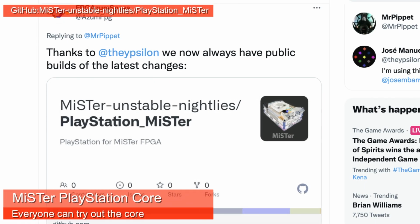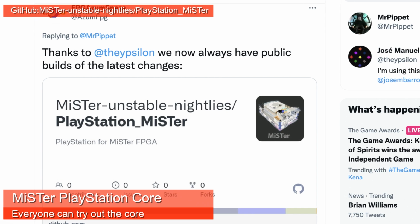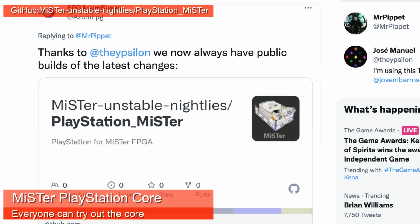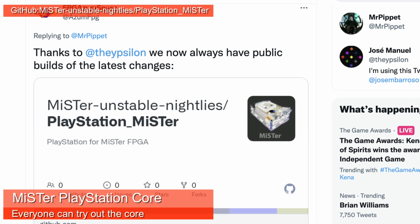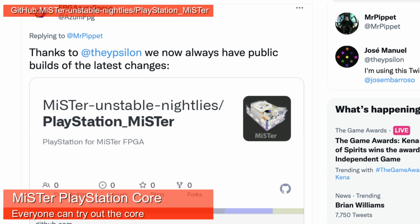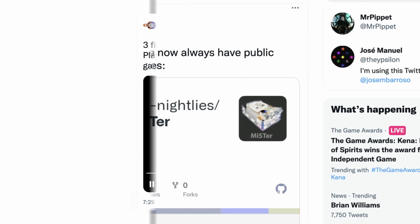You no longer have to be a Patreon member to try out the PlayStation Core. Public builds of the core are available for download on GitHub. These are unstable nightly builds, so there is a good chance that you will experience issues, but at least you can try it out. Even though these nightly builds are publicly available, please consider supporting the developer's Patreon.